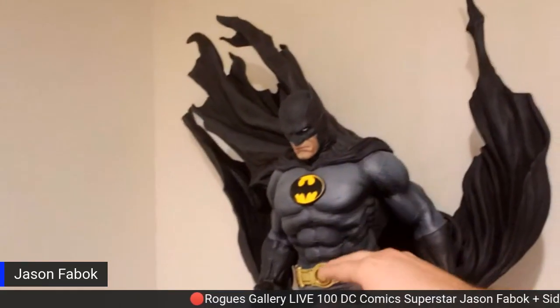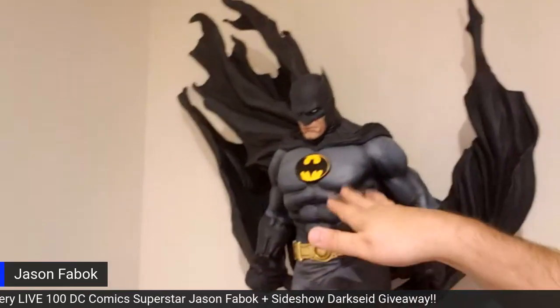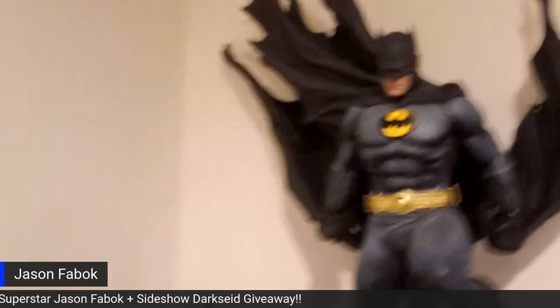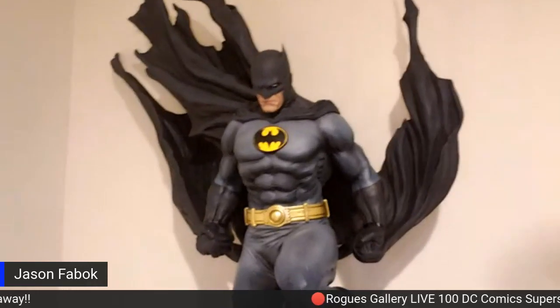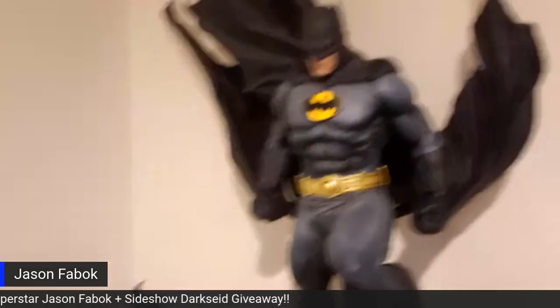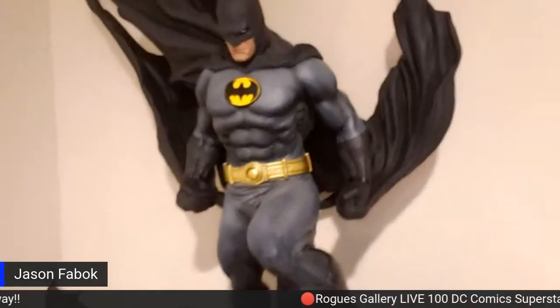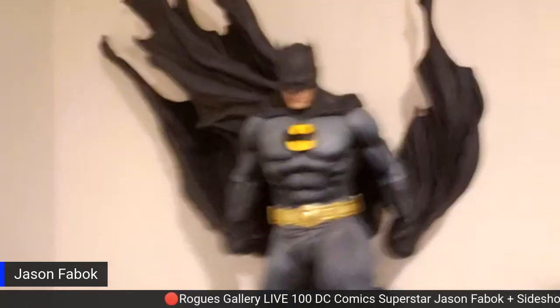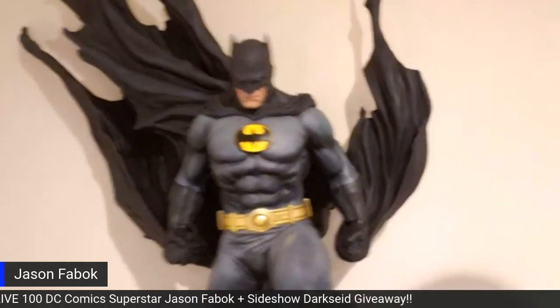The body and the cape are all one giant piece, and then you snap the head on. The body and the cape all came in the biggest box. It was like, that's crazy. The cape is attached to the body, all one giant piece, and it came in this giant box. My wife had to help me pick it up and put it on top of this. I was so terrified it was gonna break or something. But it's solid. This thing weighs so much, but it's awesome.